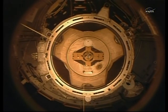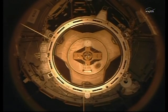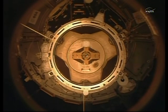Endeavour departing. Fair winds and following seas, guys. Yeah, thanks, Ron. Appreciate all the help. It's a pleasure serving with you boys. Go Navy.